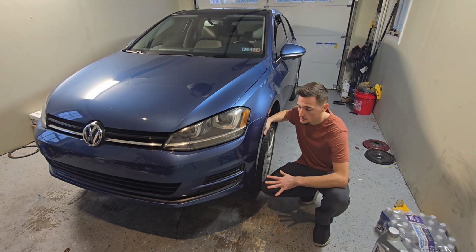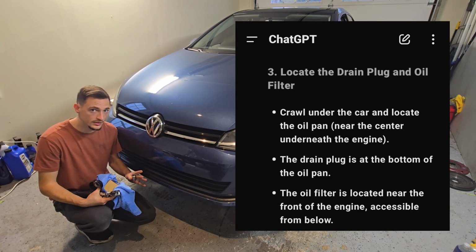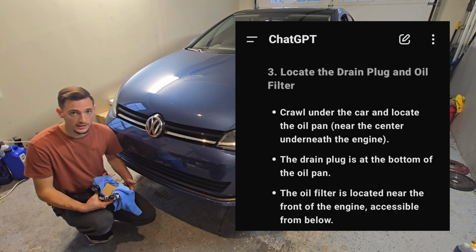All right, so we have the car lifted up and supported on jack stands. What's next? Now our AI friend is telling us to get underneath the car and locate the drain plug, which should be located on the oil pan. I would hope so. If you don't know what an oil pan looks like, I guess you're SOL.